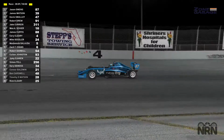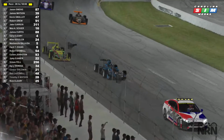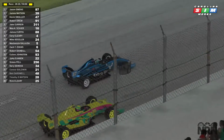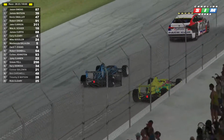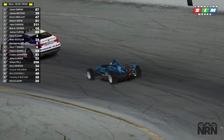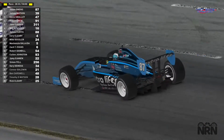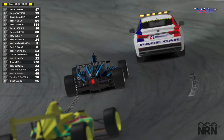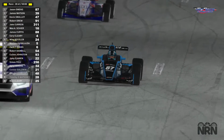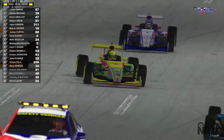But coming back to the front of the field here, now the top 5 have not stopped. Jason Owens, James Watson, Kevin Smalley, Robert Drew, Jake Querreri. So we're going to make at least another lap here under the caution flag. So give you a look at these cars running at the front of the field. There's Jason Owens in the Extra Life Riley Children's Foundation number 87. That car been to victory lane every time we've run in the TNT series this season. Jason puts in about as much work as anybody into making these races as good as they could be.